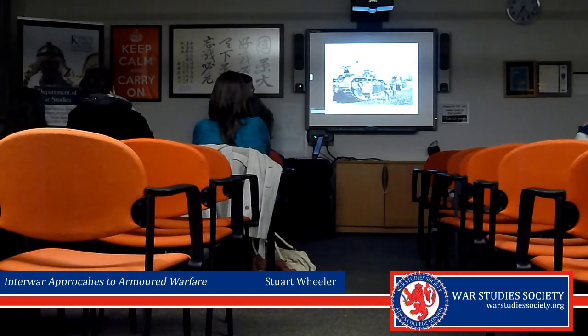this is the J.F.C., a heavy breakthrough tank. The idea, this is about 1921, is that we've got the trenches, fortifications, etc. They see themselves as having to break through German lines, and this would be the breakthrough tank. You'd have the FT-17s being used to support. And that's the way they're moving forward.